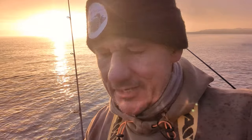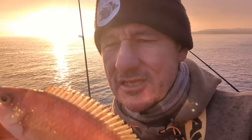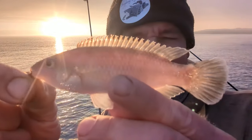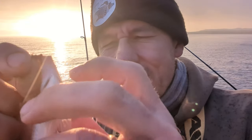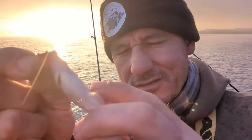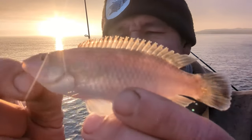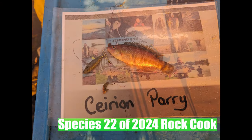Right, guys. At last, something to add to the specimen list. I do believe that this is a rock cook. I may be wrong, but I'm sure it is. It's got lots of nice blue colours in the face. I'll get it photographed and we'll see what the experts say. But I'm pretty sure it is.